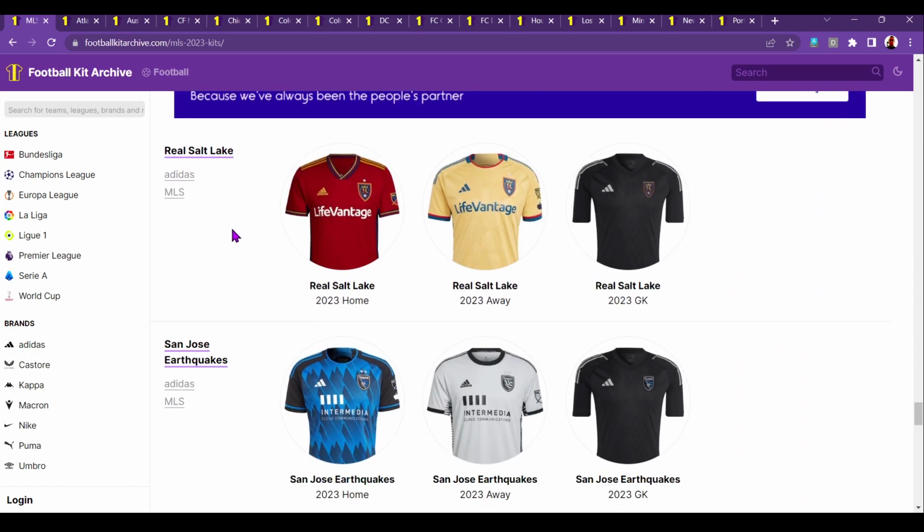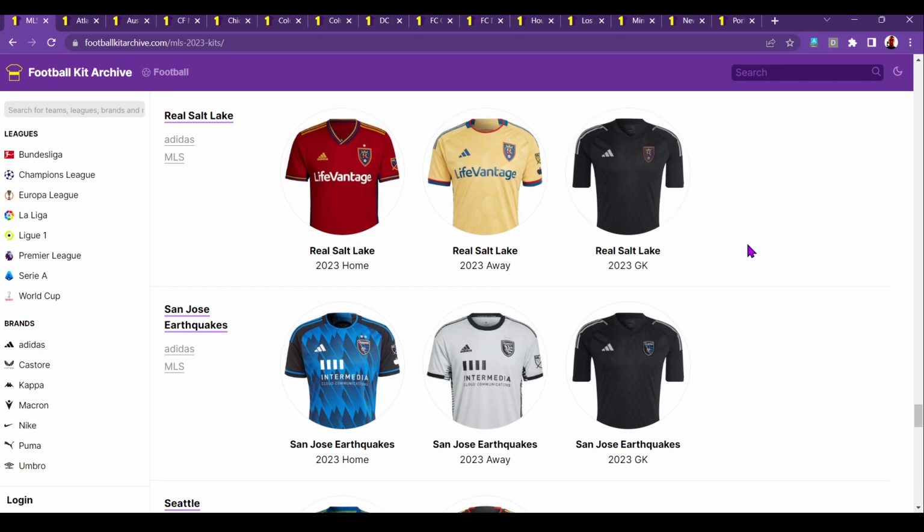Okay, Salt Lake. Yeah, they've kind of gone for Spain's home kit, haven't they? Which is nice, and I like it, but it's a bit plain. And the away kit, I think I'm finding out that I'm not that fussed on yellows and oranges, because it's okay. But okay is just okay.